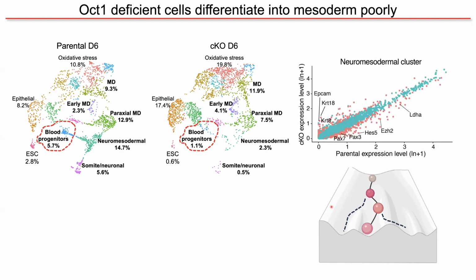We can also look at individual clusters. This is the neuromesodermal cluster, and you can see they've downregulated a number of important genes for mesoderm specification, and they've upregulated a bunch of epithelial genes, which is abnormal. That's inappropriate, and that happens in multiple mesoderm clusters that we look at, including the blood progenitor cluster.